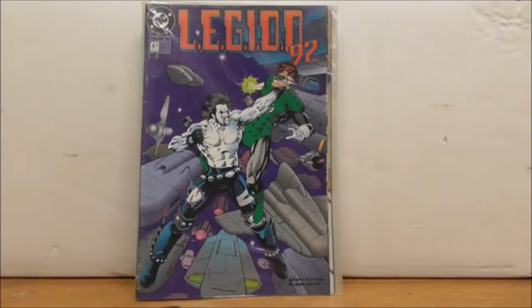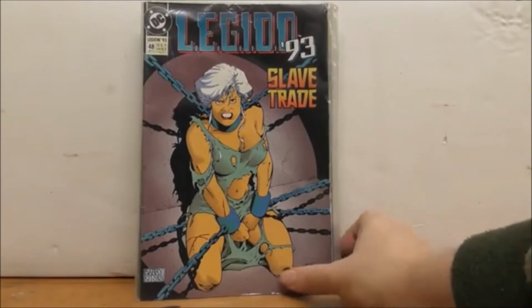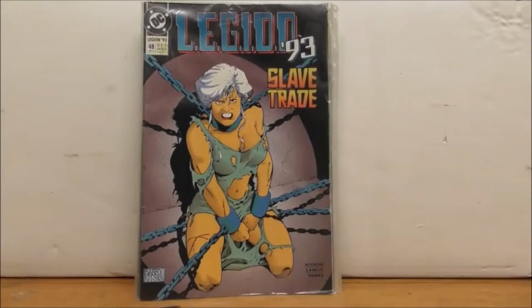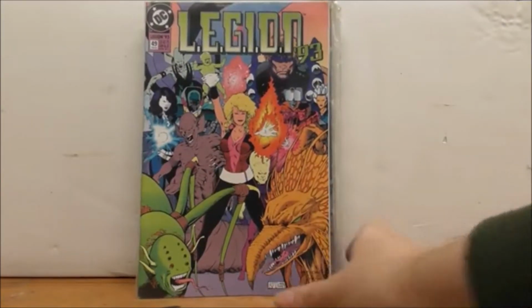Lobo versus Hal. Stealth. Not sure if she's undercover or she's just been captured. I think she was undercover, trying to stop some alien slave traders.